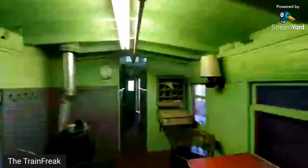Wait. Stop. So the only thing about this caboose that's not authentic would be the fluorescent light bulbs and the smoke detector. But see, they also had this pole, so that way when you're walking, you're actually grabbing the pole because the caboose would be rocking side to side like this. So that would help keep you upright.